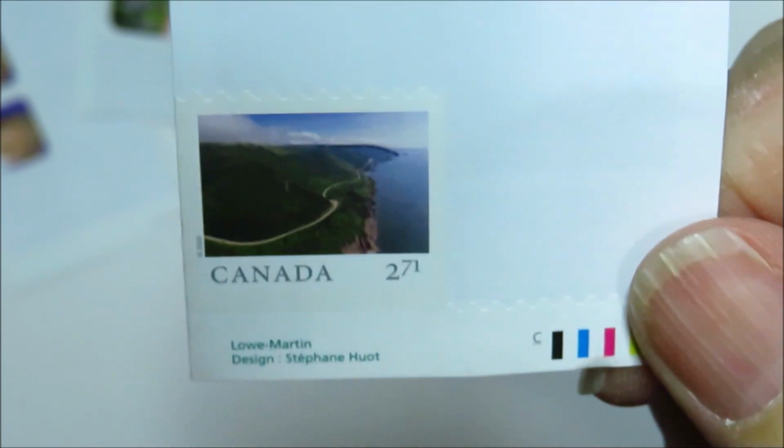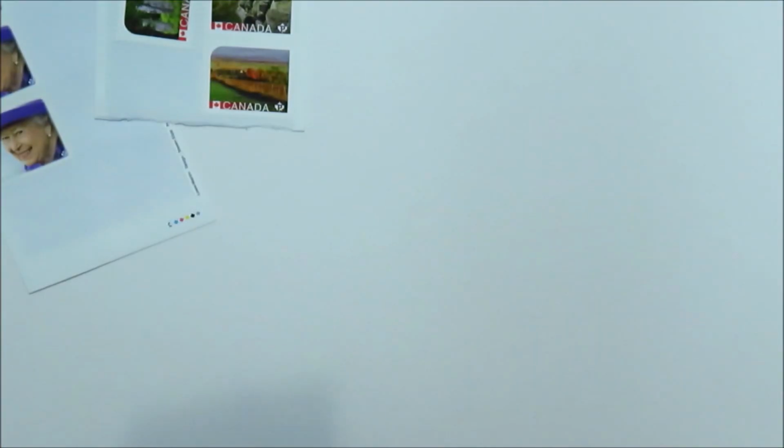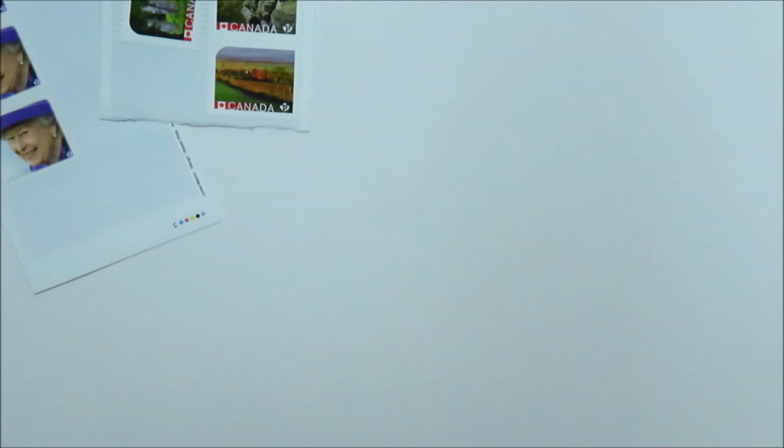Then the next one is an international one and it costs $2.71 to send there. This is also from the Far and Wide series and it is in Nova Scotia. Cabot Trail on Cape Breton Island in Nova Scotia.